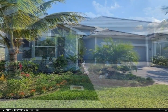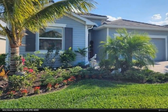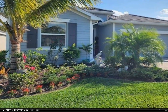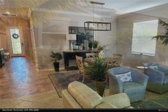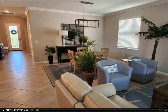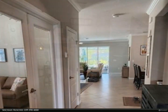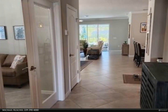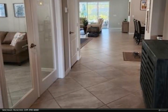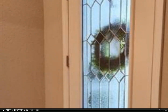This impeccably maintained Trevi floor plan sits in the gated, lakefront community of Bonita Landing. Bonita Landing is a quiet enclave of only 219 homes surrounding a 40-acre lake. The Trevi floor plan offers over 2,000 square feet of open concept living space, 3 bedrooms plus a den, 3 full bathrooms, and a large lanai with heated pool/spa and plenty of space for entertaining.